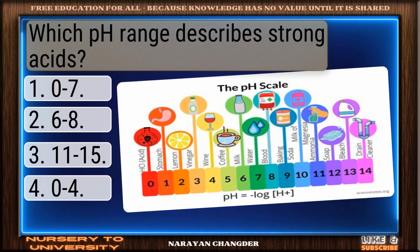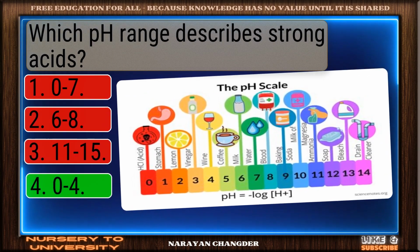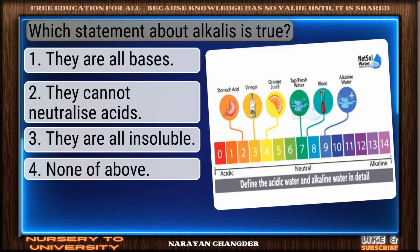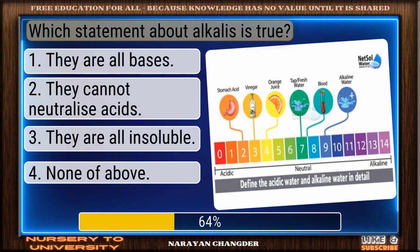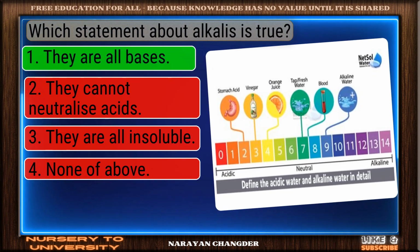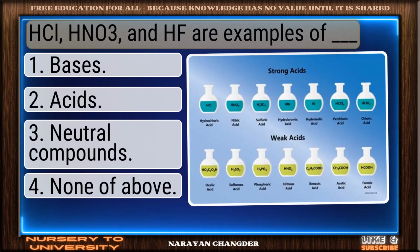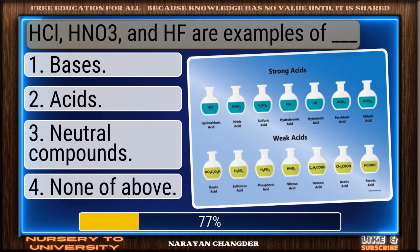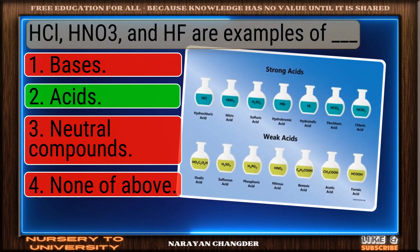Which pH range describes strong acids? Correct. Zero to four is the right answer. Which statement about alkalis is true? You're right. They are all bases is the correct answer. NO3 and F are examples of dash. Nice work. You chose acids and it is correct.